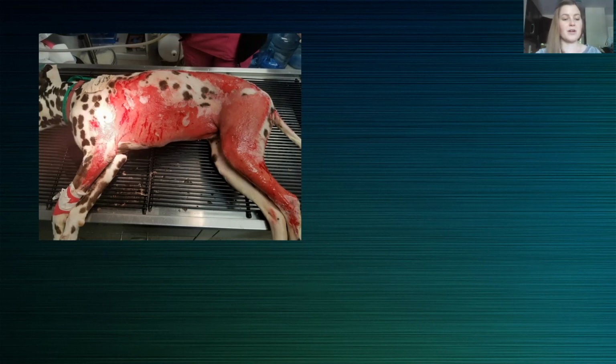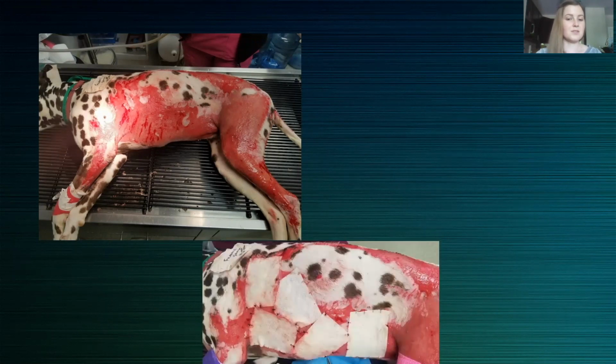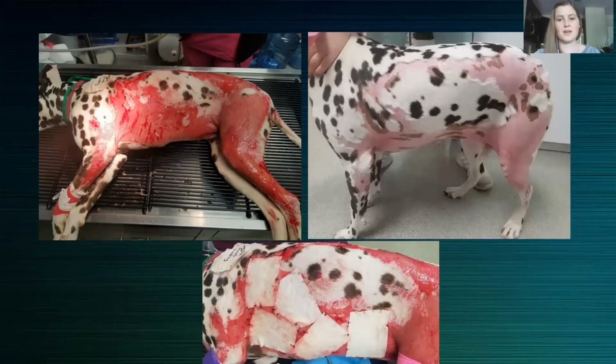This patient required 2 graft applications. Wound closure was achieved after 127 days, and this was after her first application was just applied. And then this was 127 days later, and you can see there's nice epithelialization and minimal wound contracture present. The main area with some contracture was in her left flank area, but she still had good range of motion in that leg and could use that leg well.